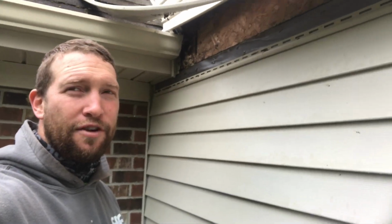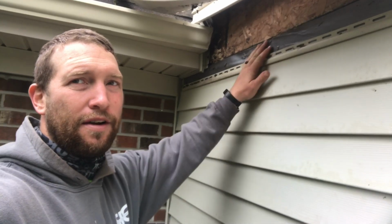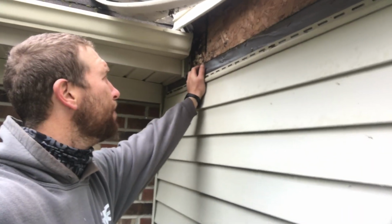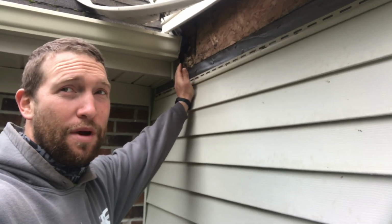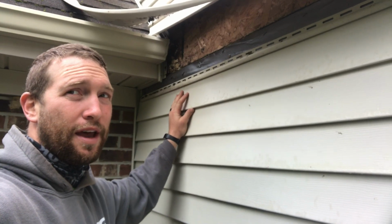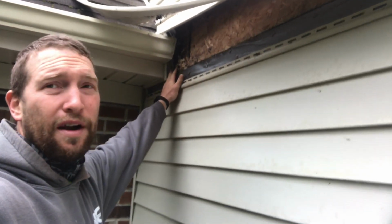The first thing I've noticed when I've pulled the vinyl siding here, right where the fascia board meets the wall, is that it is very much just a facade. The vinyl siding makes everything look like it's okay. This is an area where water is allowed to get in, because the step flashing that's run up the roof is run correctly, but below the step flashing, there's nothing here.